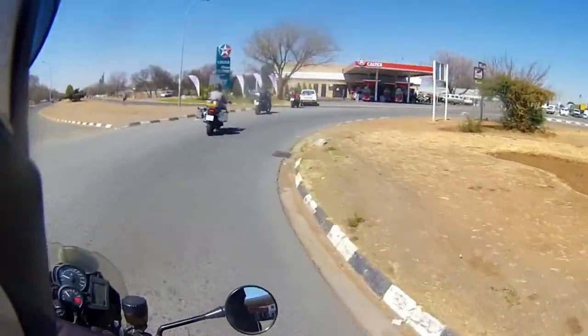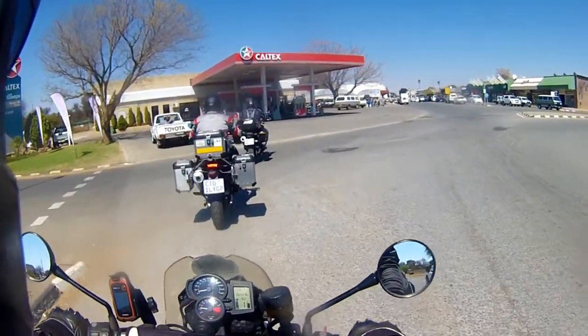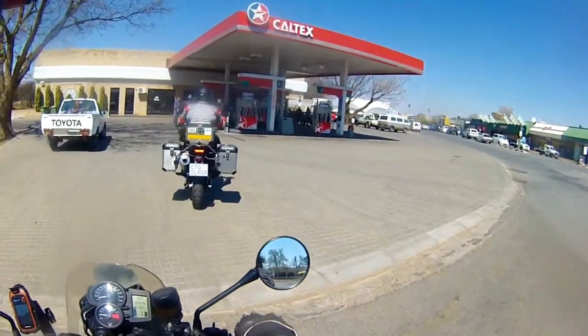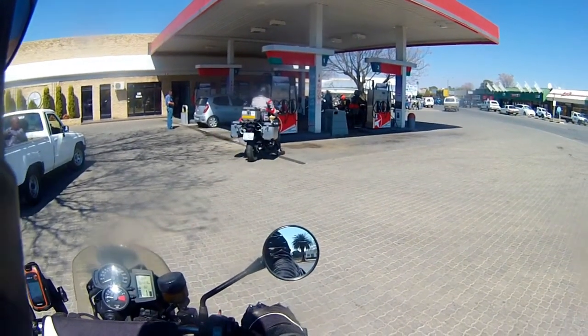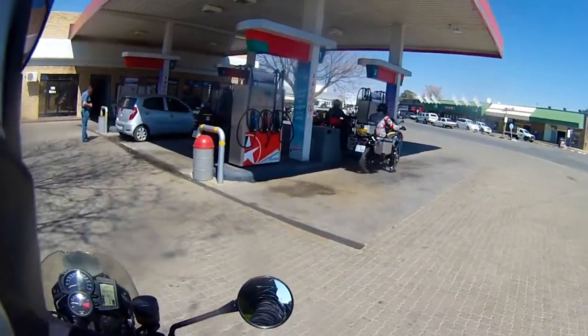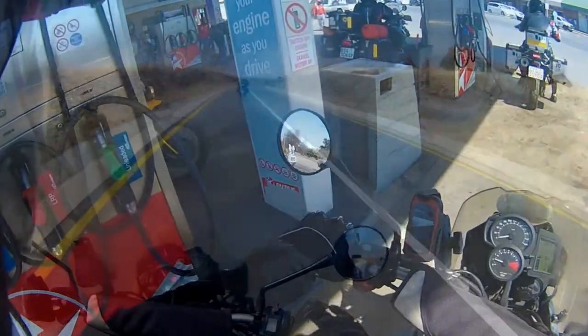Here we're arriving at Hennenman. Again, you can see a whole lot of bikers at the garage. This was the end of the second stage, I think it was. Again, we filled up with petrol, although it was not much to be filled up.